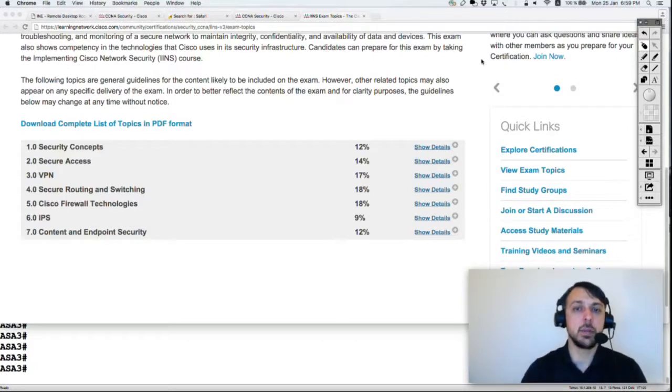Because some of the topics cannot be covered, for example, in a 4 or 5 days class, that's why the blueprint is in general more extensive. So you're going to have to do a lot of additional reading, and one book or one resource is never going to be enough. One book can be enough if you're lucky enough to pass an exam, but you're not knowledgeable at that point.